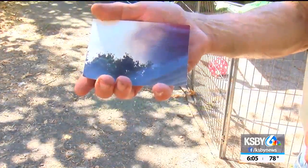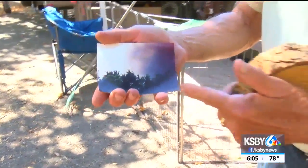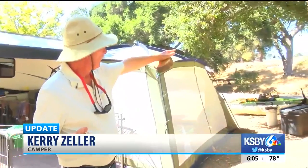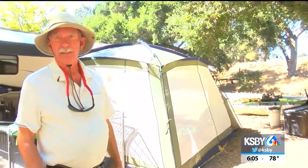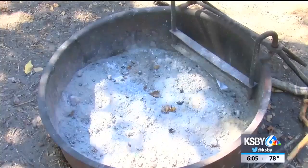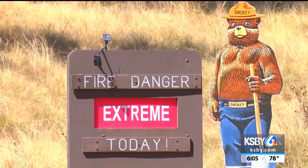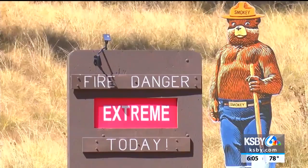It's the first time we were out here where there was a fire. You can't see the flames, but this was, you pan your camera over there, right over that hill. And so it was get out. Zeller says because of these experiences, he won't start campfires and fire pits at the campgrounds on dry, windy days.